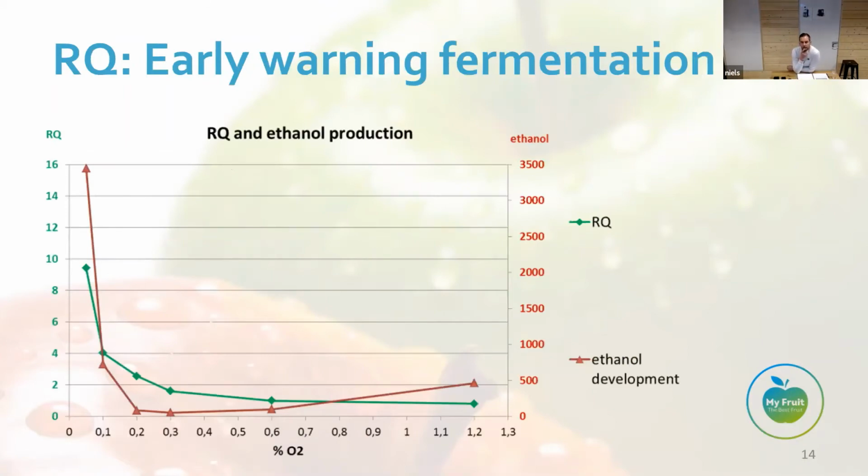Why do we want to determine the RQ levels? Because we have seen RQ is an early warning. We see RQ levels rising earlier than we see any ethanol development. So when we see the RQ levels rising, we are still on time to raise the oxygen before the ethanol production starts. So to be on the safe side, we can set the RQ target levels, and before we have high RQ levels and before the ethanol production starts, we can already increase the oxygen level to prevent ethanol development.